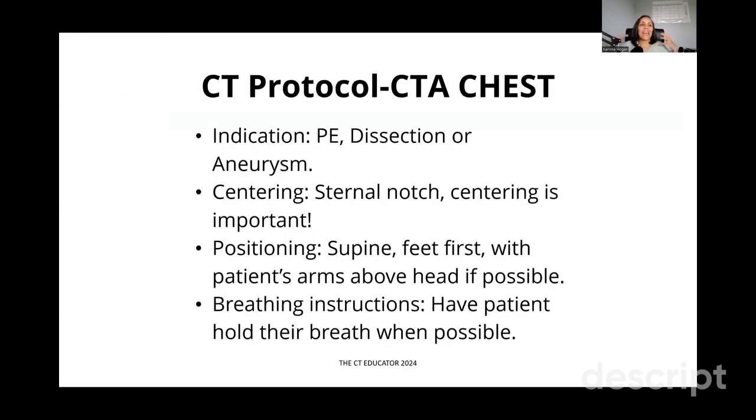So I picked a common CT protocol that we typically see every single day, which is a CTA of the chest. Of course, the indications can be for PE, which is the standard norm, for dissection, aneurysm, or anything that requires an arterial injection.